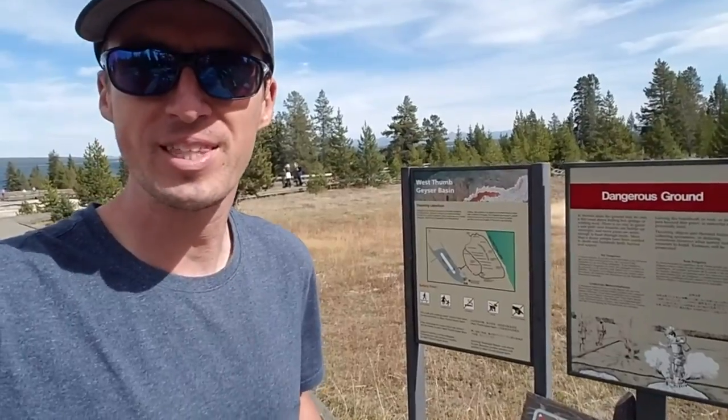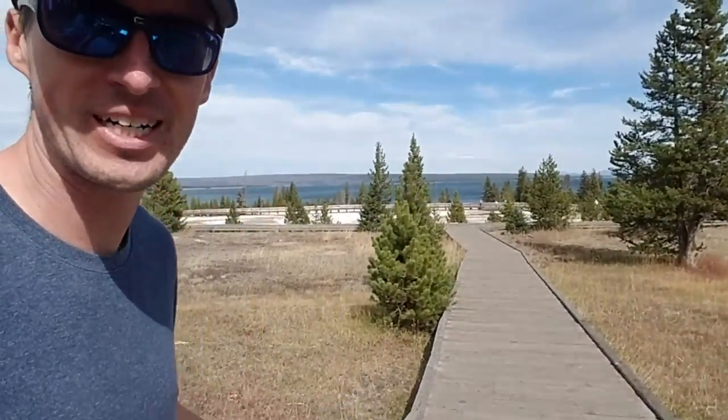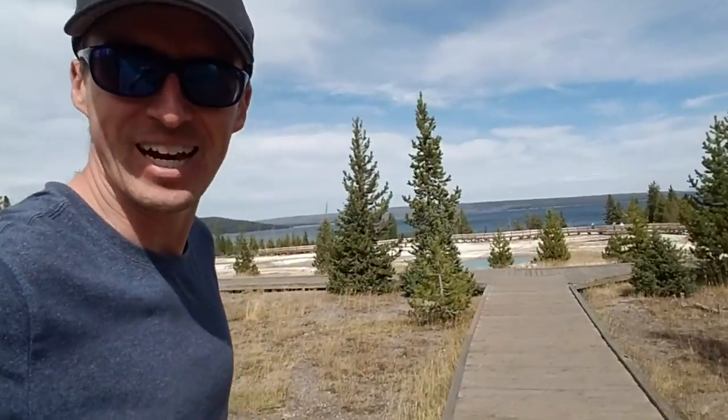Okay, so I'm at the West Thumb Geyser Basin now. Just gonna walk along this boardwalk and check out the geysers here. I've locked up my bicycle just back here in the parking lot. Hopefully it'll be okay. I think it will be. But yeah, just gonna make a quick loop around these geysers.